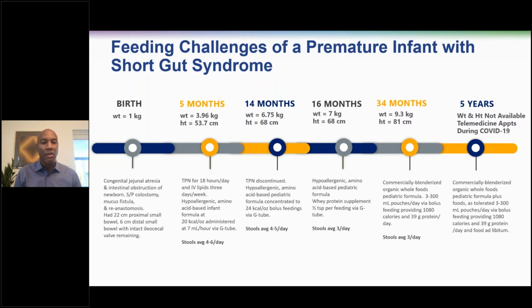And he did well for a while as far as maintaining his electrolytes and maintaining his weight, but just did not gain weight. And as you'll see, at 16 months, barely any weight gain and no linear growth as well. We did try some other things. We added in some modulars, protein supplements, those types of things. He still did not get up in his weight. He managed his stools, he managed his electrolytes, but we were just unable to get the patient's weight to go up.